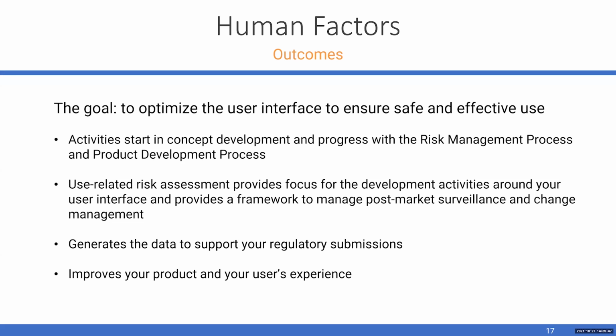So a lot of post-market data you can get back. Having the use-related framework in place, you can start to understand as some of those issues are coming back and tie them to issues with your user interface. It generates the data to support your submissions, and it improves your product and your user's experience with that product. So there's value in this beyond just the regulatory requirement.